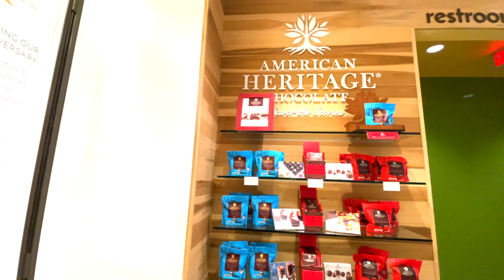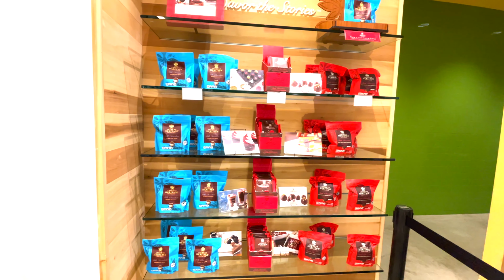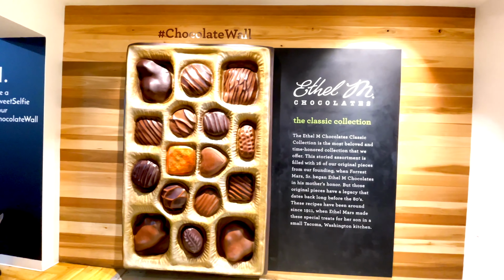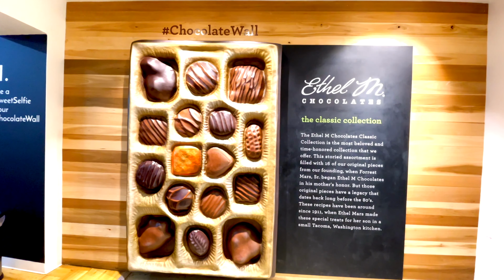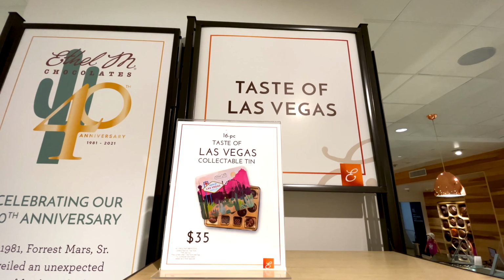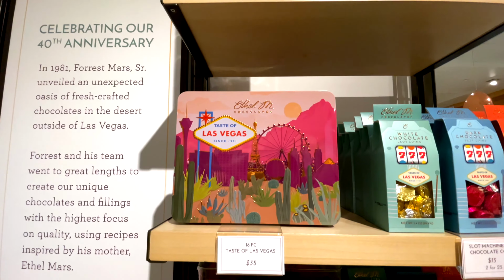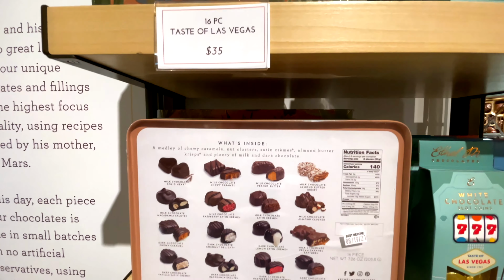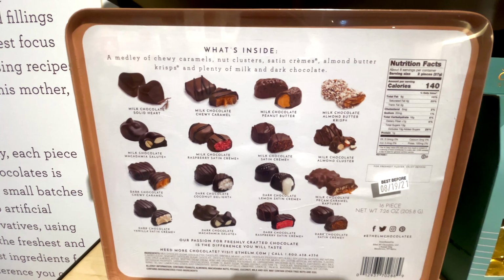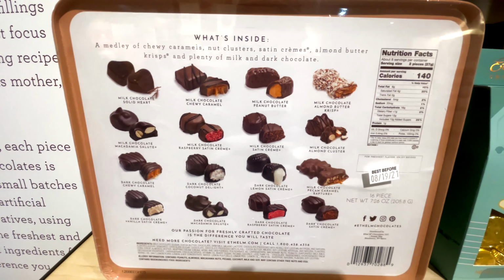A little fun fact about the American Heritage Selection is that it's all dairy-free chocolate. The wall decor right here represents the 16 original pieces that came straight from Ethel's kitchen. A few of the flavors include lemon, chewy caramel, almond buttercrisp, pecan caramel, satin creams, and nut clusters. If any of those spark your interest, they always have this tin can available for purchase of all the original flavors.